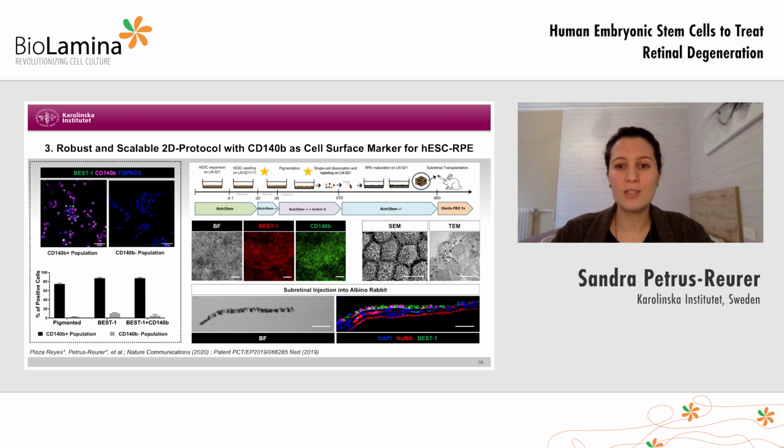The main advantage of this protocol is its differentiation robustness, which was tested for 7 lines, 3 of human embryonic origin and 4 of iPS origin, and also its scalability, given the fact that from 1 million stem cells as a starting point, one can treat up to 13,000 patients with a dose injection of 50,000 cells per eye. So this adds another green light regarding robustness and scalability for this now optimized xeno-free and defined RPE protocol.